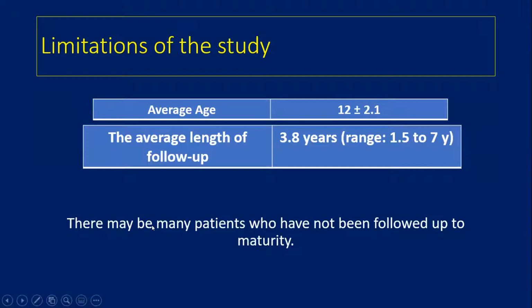Many of the patients have not been followed up to skeletal maturity. The average age in this study was 12 years with an average follow-up of 4 years. So many of these patients have not been followed up to skeletal maturity, so there might be relapses if the patients are followed up for a longer period.